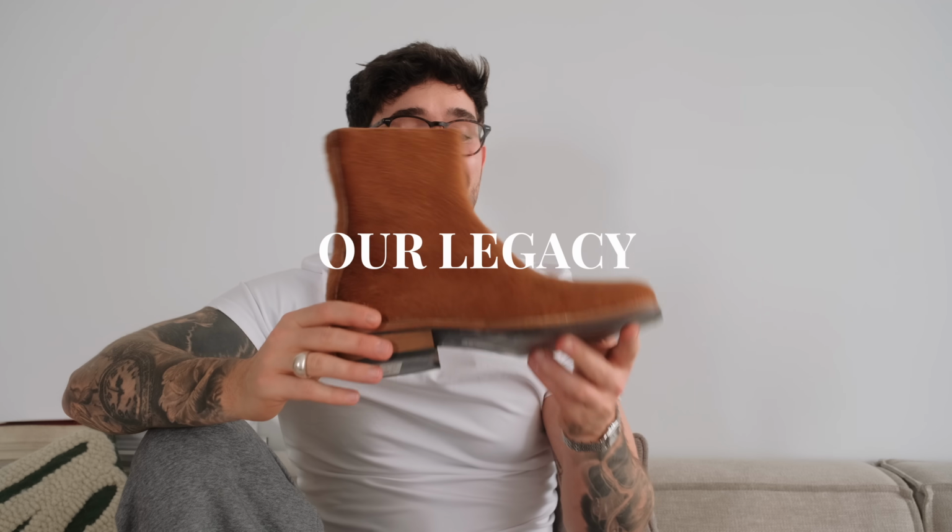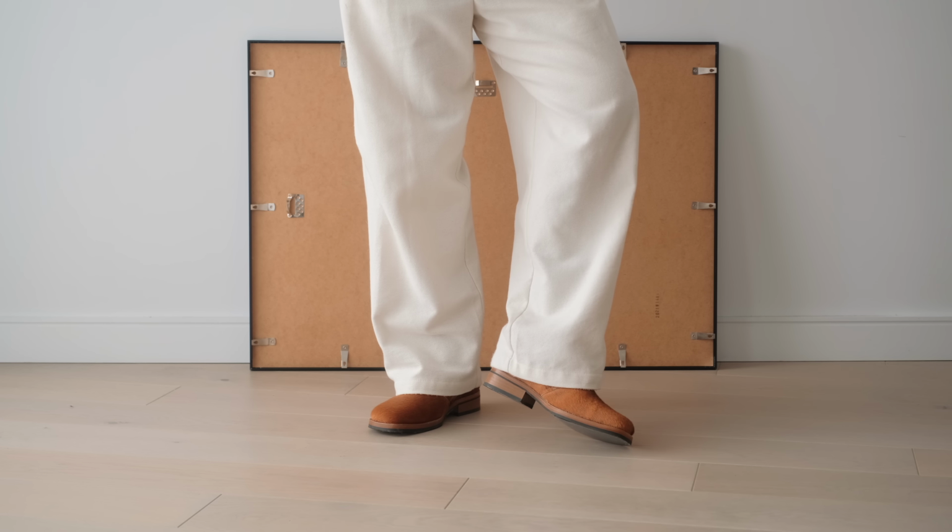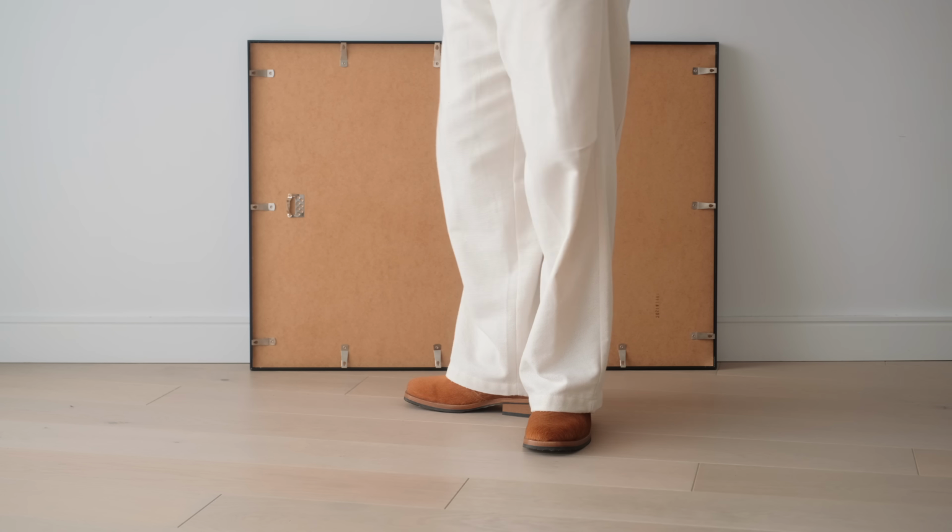Coming on to footwear, and this is a pair of boots I have been wanting for over 2 years. If you've seen on Instagram, I've been asking multiple times if anybody can get me a size. Nobody could, and I finally found them on Grailed, brand new. It is the Our Legacy Pony Hair Boots. Completely brand new, haven't even worn them out yet because again, it is starting to warm up.